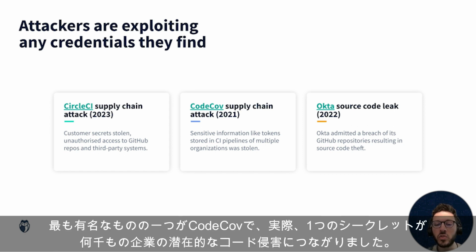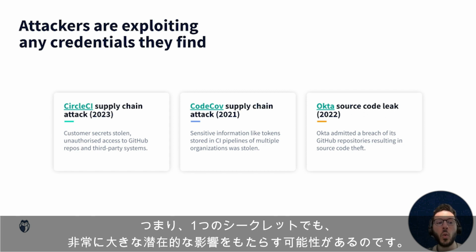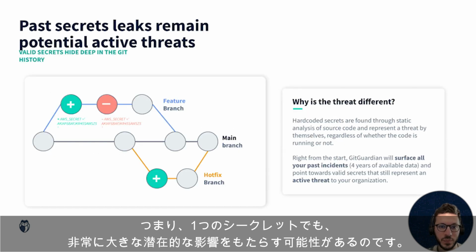So one of the most famous ones is CodeCov, where one secret leaked actually led to potential compromise of code for thousands of companies. This one secret can really lead to quite a huge potential impact.